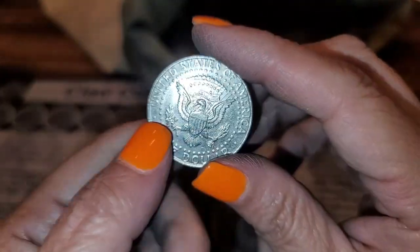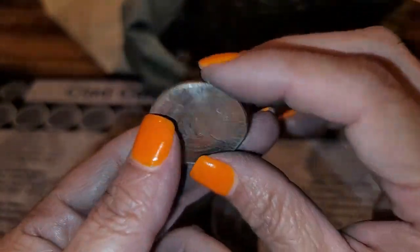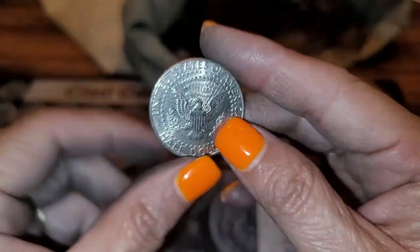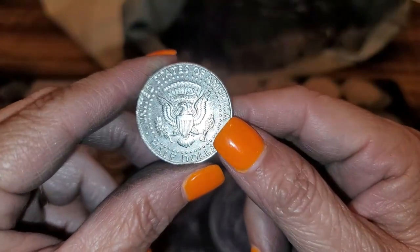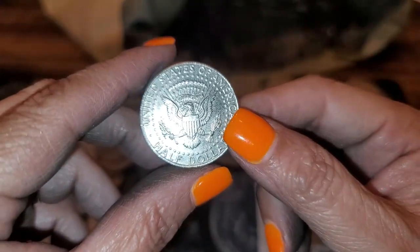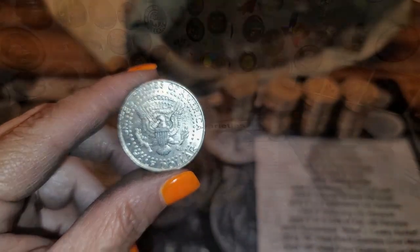More than likely this is a magic coin. But wow, this is really, really cool. This is my first one. That is awesome. This is an awesome find. Never have found one before, so this is definitely something I'm hanging on to. All right, let me continue searching.